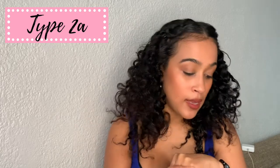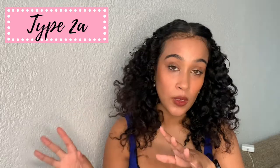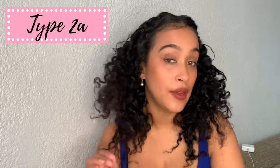Your typical hair routine for type 2A hair type is that you want to use a curl enhancing shampoo. You want to deep condition your hair every 3 to 4 weeks. You want to use a curl enhancing leave-in conditioner or a curl lotion. And to style, you can use a curl defining gel. Again, a lightweight gel. Don't go for your heavy gels.